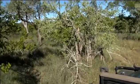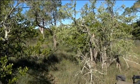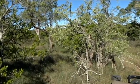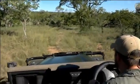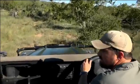Now, what I'm going to try and do is just slink forward a little bit. The impalas are just off in front of her, and so what she's trying to do is get herself into a bit more of a thicket. So let's just see if I can reposition myself slightly so that we can at least watch what's going on from the back, because she's using all the thickets in order to try and hide as much as possible.